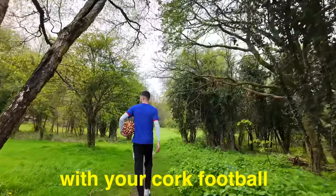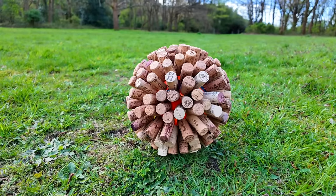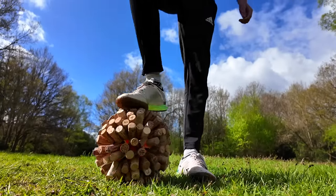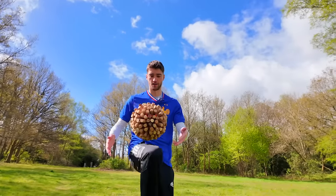Imagine walking to the pitch with your cork football like this. Right, so we have the wine cork football. This is what the French would have used, something along these lines. Let's just see what it's like to play with. It looks really cool. So yeah, let's just start off.